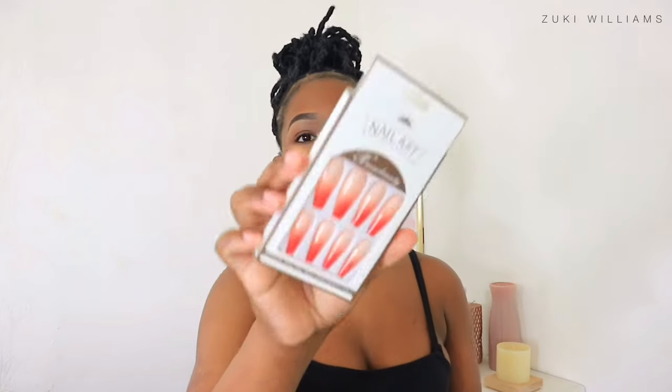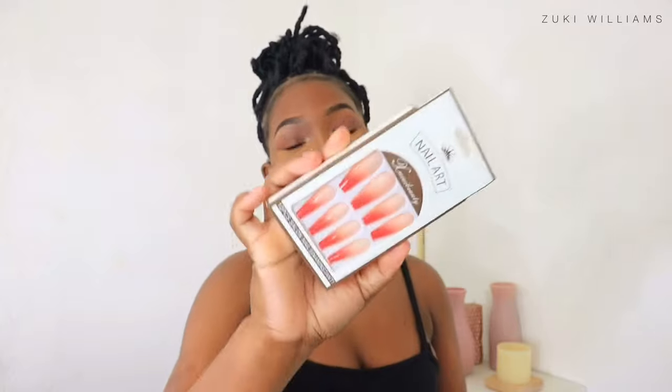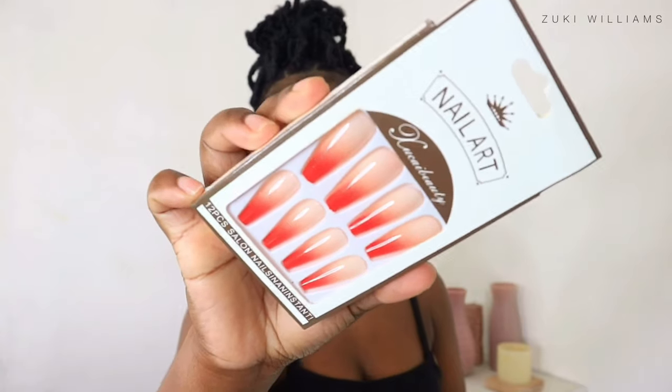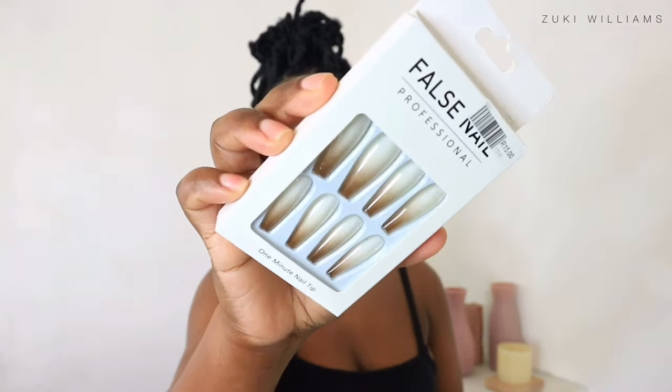And then secondly, I picked up some nails. First time buying nails, is it? Yes, I think this is my first time buying nails. I've always done my own press-on nails, but I decided to pick up a pair of press-on nails. So this is how they look. So that is the first pair. And this is how the second pair looks like.